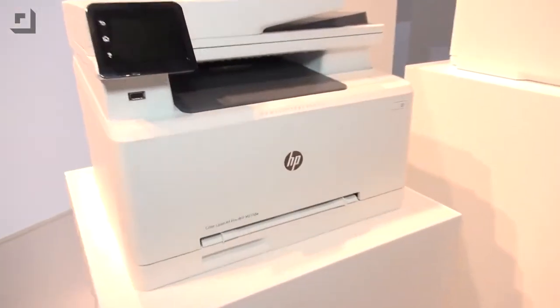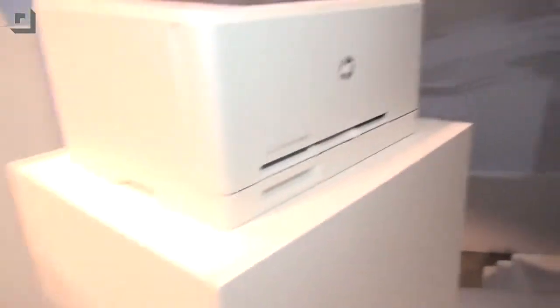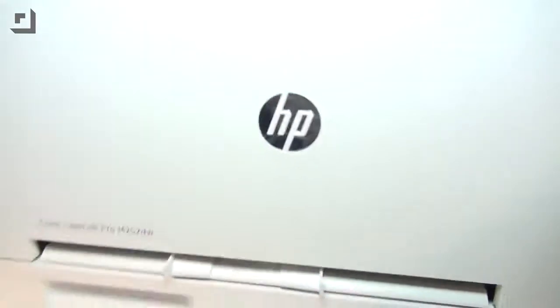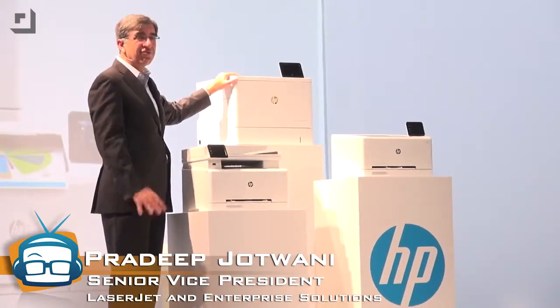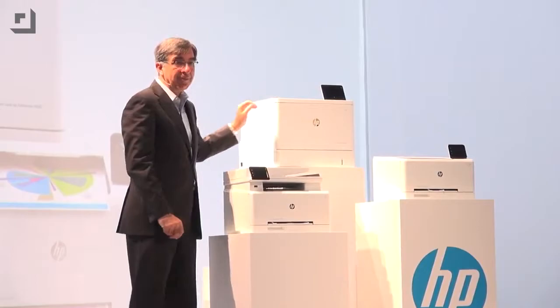We've introduced three new printers. There are two for the small office, a printer and a multifunction printer. They're both color laser jets. We've introduced one enterprise class printer, which is for larger offices, typically users 5 to 15. These would be 1 to 5, these would be 5 to 15.